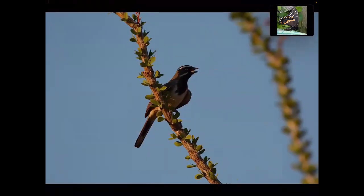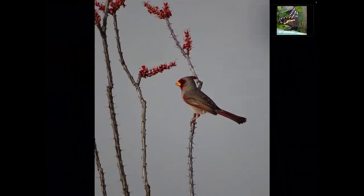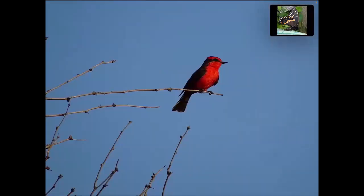Okay, if you look carefully, you'll see a horned toad. And then let's look at some birds of this lower area that are not uncommon by the river. The black-throated sparrow, pyrrhuloxia, beautiful bird, similar to our cardinal. How's that for color in the desert? Our vermilion flycatcher.